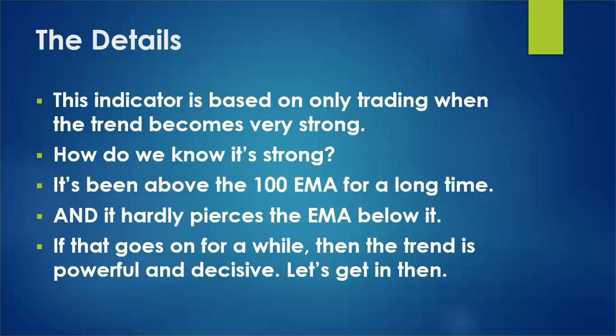He wants it strong, and he wants no manic behavior. He wants it consistently strong. He wants us to deal with things that have shown they're persistently optimistic and persistently strong. Got it? So if price goes above the moving average, it stays there for a while. It doesn't come down and pierce the average, right? It's not manic.